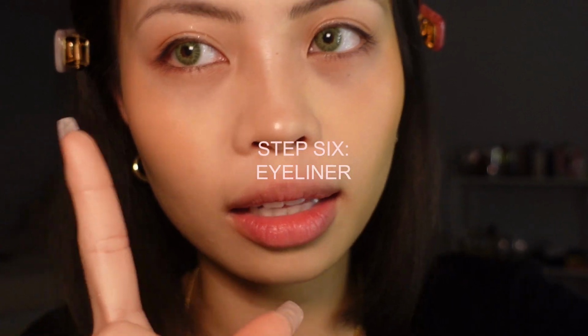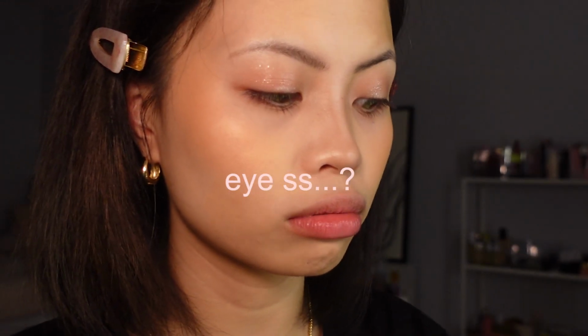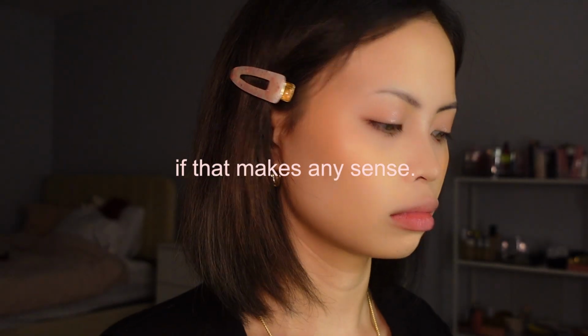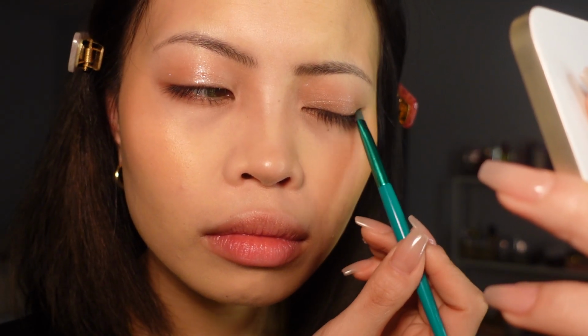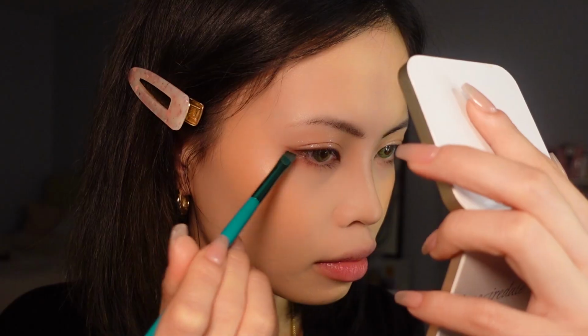Now we need to do the eyeliner part. I'm taking the Bare Minerals palette in the shade Coconut. This is gonna be the perfect eyeliner slash shadow shade. I'm taking an angled brush. Perfect, perfect, perfect. Now we just gotta do the outside. I'm blending the liner only to the middle of my lash. I'm not really doing it all the way down, just so it's a little more natural.